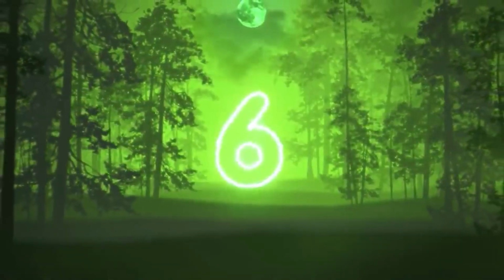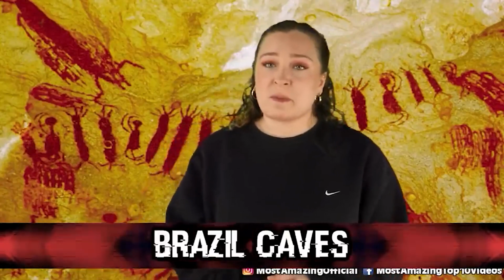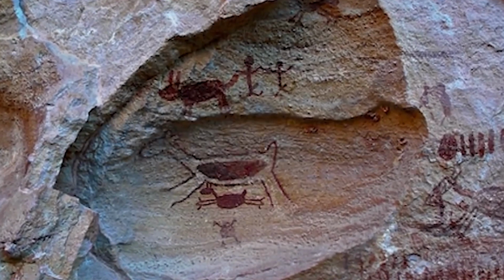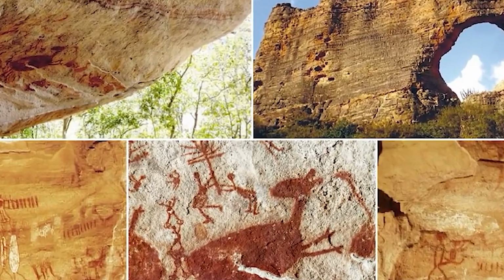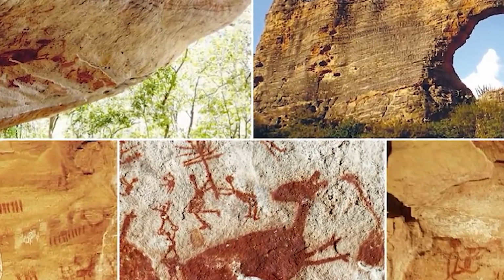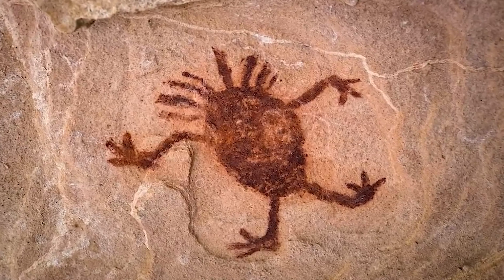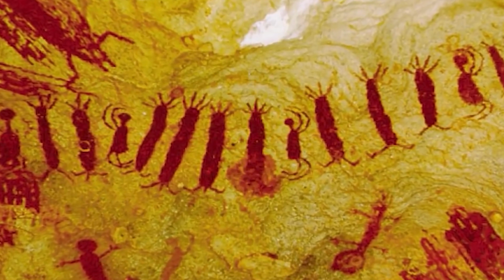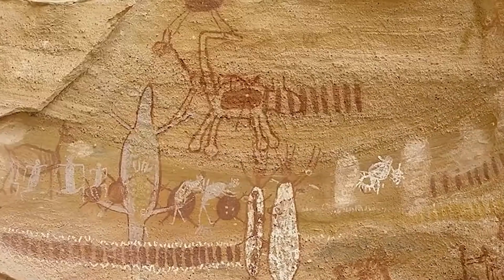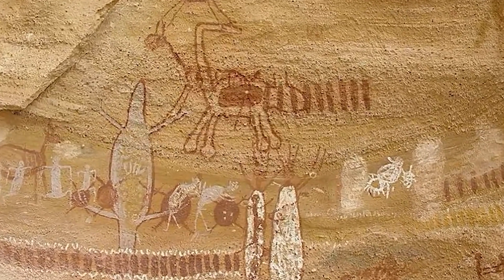In our number 6 spot today, we have the Brazil caves. This is an interesting cave painting because it is widely debated when exactly it was created. The Serra de Capivara National Park is located in eastern Brazil, and it is home to a bunch of different rock shelters that are decorated with incredible and elaborate cave paintings. This area includes scenes of rituals, hunting, trees, and animals, and some scientists believe that the oldest of the paintings dates back to at least 25,000 years ago. There are others who debate this because that would go against what we currently believe is the date of human settlement in the Americas, but hey, we weren't there, so who knows?